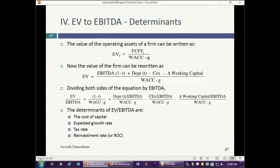The next 3, depreciation, capex, and change in working capital, if you consolidate them, is your reinvestment rate. For any given growth rate, the second question you're going to ask me is, how much are you reinvesting to get this growth? And if I'm reinvesting huge amounts to get very low growth, guess what? I should be trading at a low multiple of EBITDA. The third variable you should be asking me is what's your cost of capital, which will be a function of what business I'm in and what country I'm in. And if I'm a very risky company in a very risky country with a high cost of capital, I will trade at a low EV to EBITDA multiple.